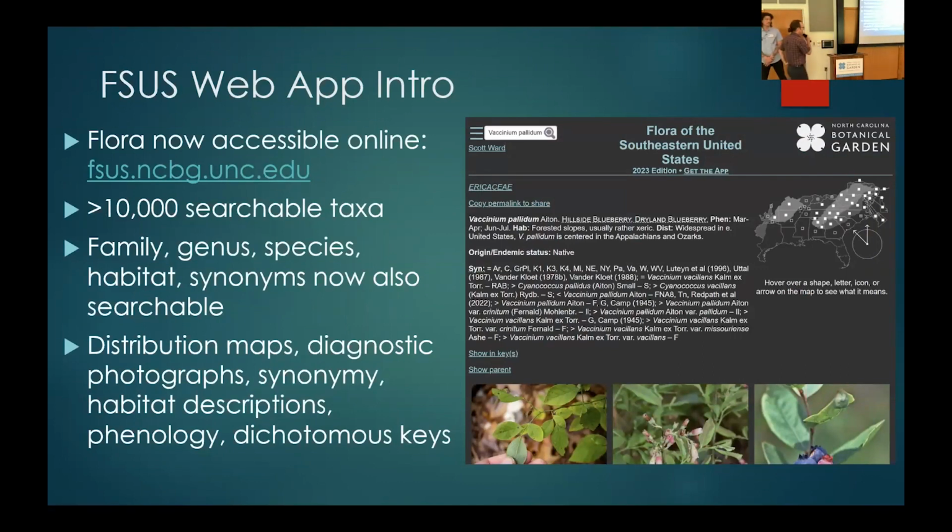All right, so a little intro on the FSIS web app. It's available now at fsis.ncbg.unc.edu, and you can find that on the North Carolina Botanical Garden website under Research and UNC Herbarium. Floras is one of the places, and this is one of the types of floras. There's over 10,000 searchable taxa there. And you can search not just by species name, but also by family, genus, and habitat. If you're interested in species that occur in a certain type of habitat, like a marsh or a woodland, you can search by that habitat as well.